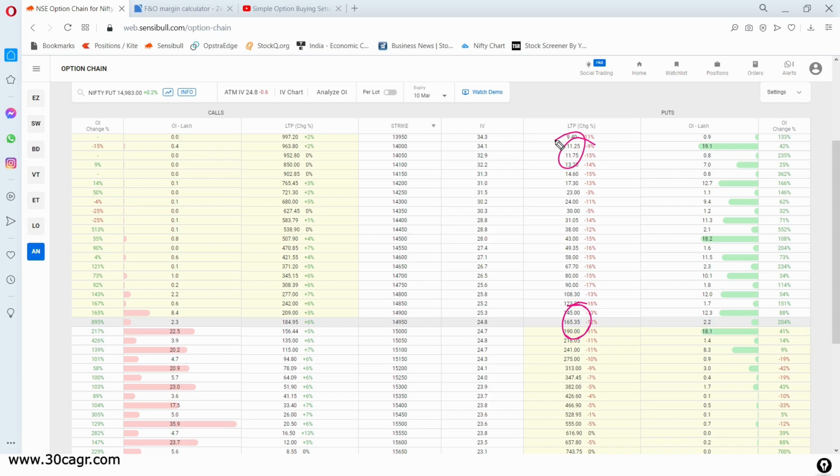Let's say you want to sell 14,900 put. Instead of taking this naked put, which costs you around 1 lakh or 1.4 lakh, you will also buy this 14,000 put, then your margin will come down from 1.4 lakh to probably 70,000 or 80,000. Approximately 50 to 60% discount you will get if you hedge your positions. Let me show you that.